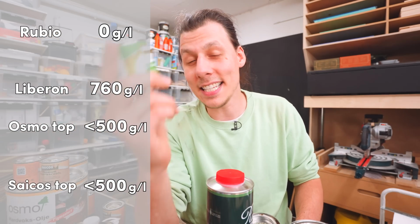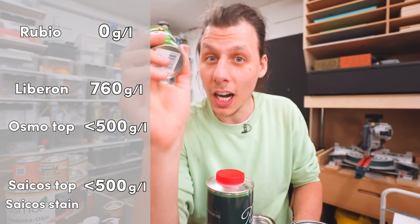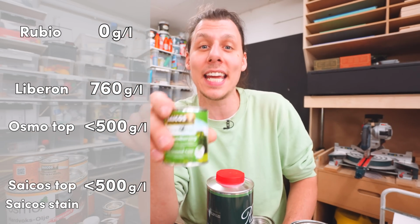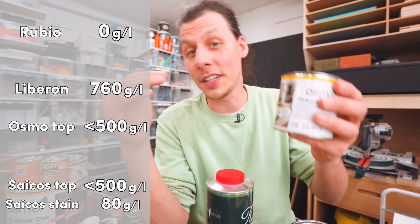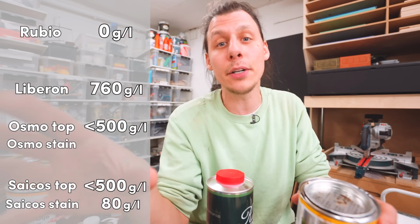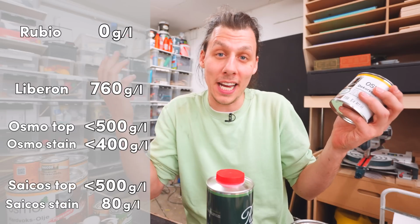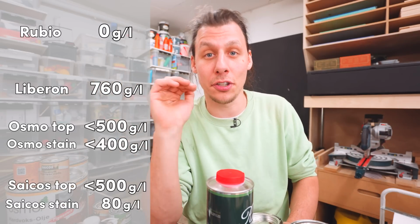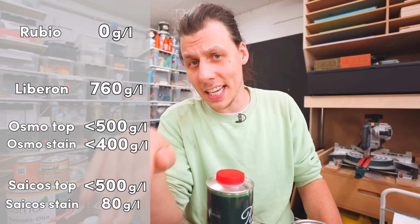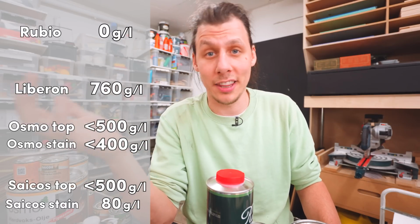Now for the stain, Psychos has on the box eco and below 10%. Upon request, I got a technical data sheet which specifies 80 grams per liter. Whereas with the Osmo, I was only able to find a document that says that they're within the EU regulation of 400 grams per liter or below, which could be anything really. I did try and reach out to Osmo. They couldn't give me an exact number, but they did say that they qualify for the BREEAM standard and that their product is only made with natural oils.